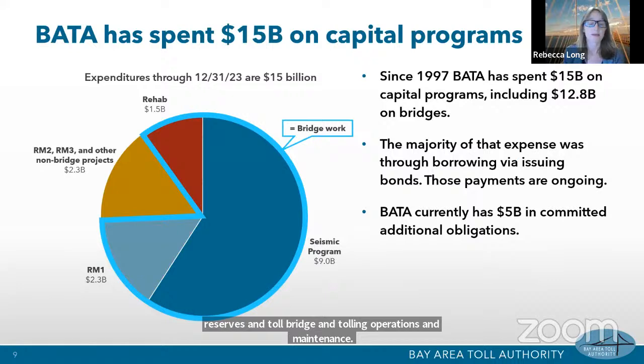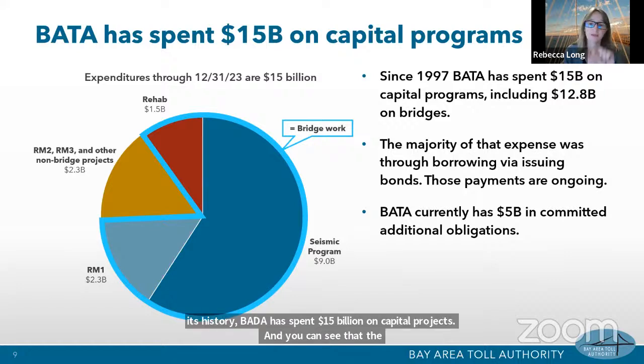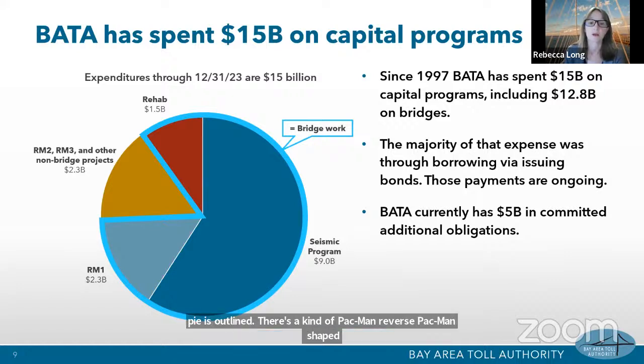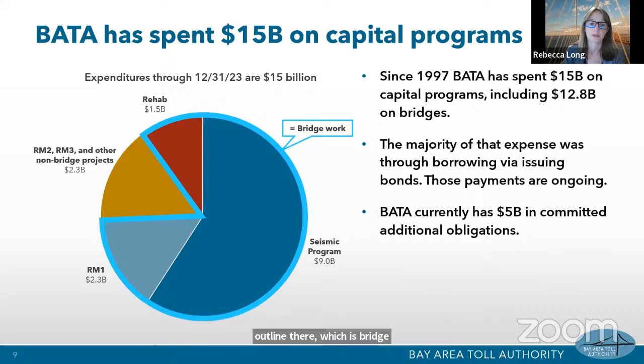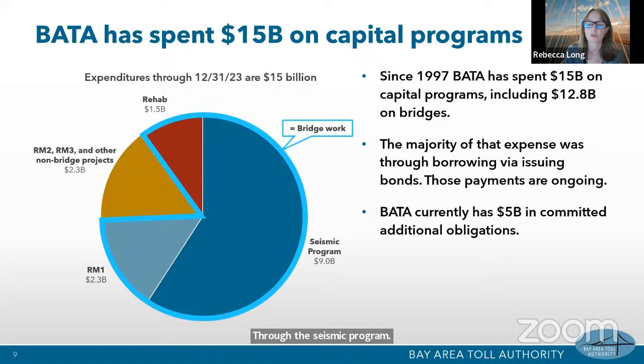In its history, BATA has spent $15 billion on capital projects. And you can see that the pie is outlined. There's a kind of Pac-Man, reverse Pac-Man shaped outline there, which is bridge work. And so about $12.8 billion of this capital investment has gone back into the bridges themselves through the seismic program, the rehab program. Again, that's preservation work to keep the bridges in a state of good repair. And then Regional Measure 1 included the actual construction of some new bridges. Next slide.